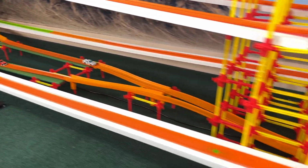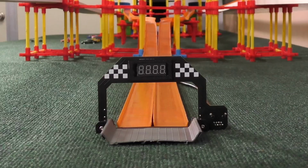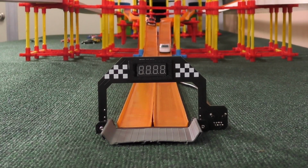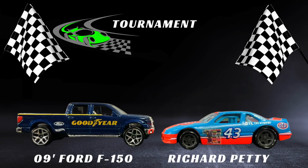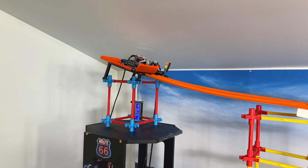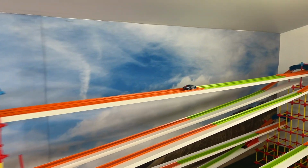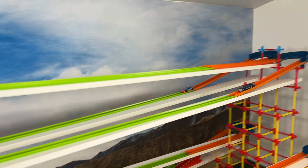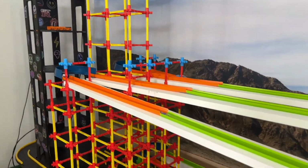Lowlux down by a few lengths. Impala holding out by a little bit, and he's going to cross with a 20.96. Put up a decent time, and he'll be heading to the next round as well. Ford F-150 in the Richard Petty. Here we go. They jump out of the gate. Well, not really the Ford F-150. He kind of stuttered at the start of the gate, and that's going to leave him away about a few lengths. Already a lot of work to do if he wants to beat the Richard Petty, so this is not really the time to stutter out of the gate.